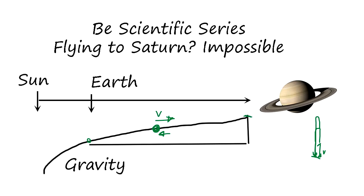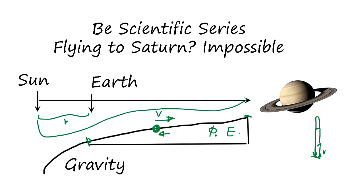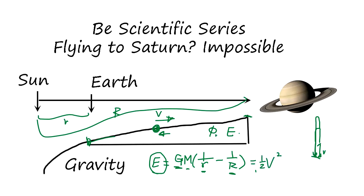So as you learn in physics, gravity creates a potential field, V, phi, or we can use E, either way. And the distance, say this is r, and this distance is large R, then the potential field you have to overcome to climb is going to be GM (1/r minus 1/R). So this is the distance to Saturn, this is the distance to the Earth. G is the universal constant of gravity, and M is the sun's mass. You have this much, and you need the initial velocity, the kinetic energy. So when you start going to Saturn, you need this v.